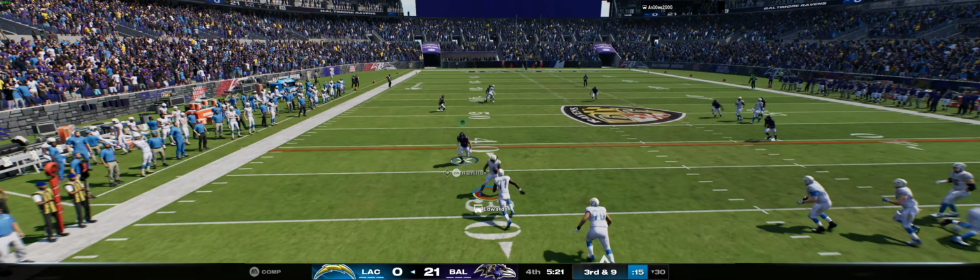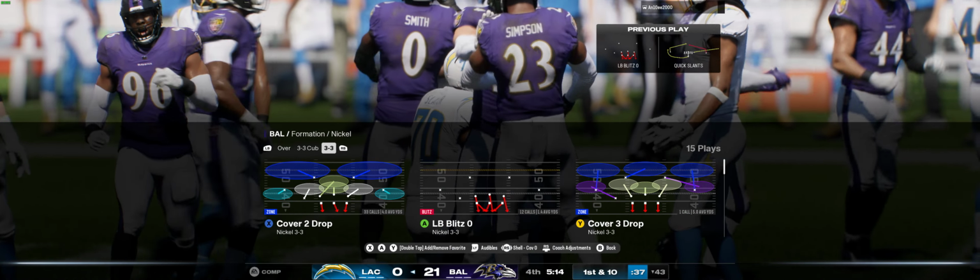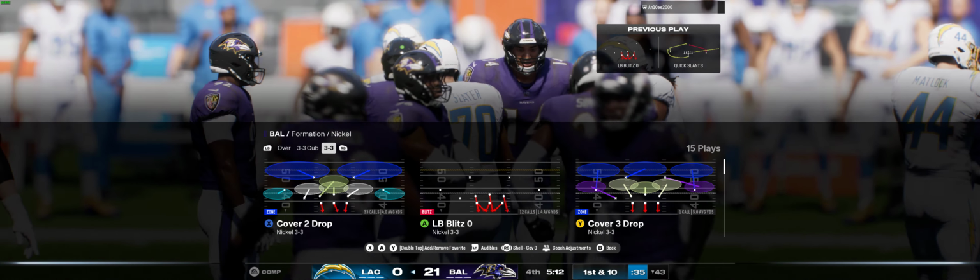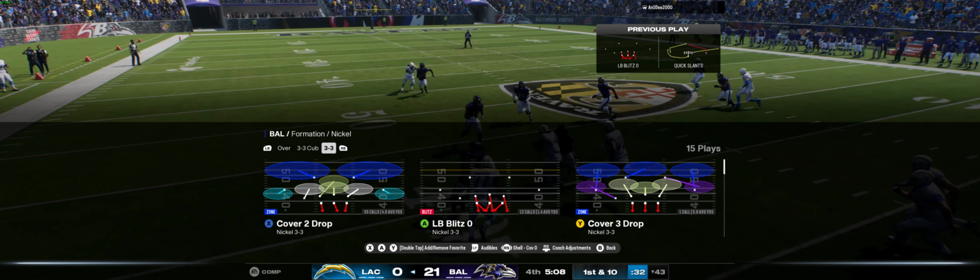Able to get it to Edwards. Oh, he loses the football. And this is going to stay with the offense as he makes the recovery. It's a gain of 12 there, and it brings up an LA first down.